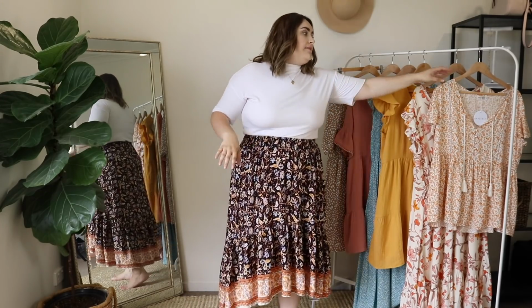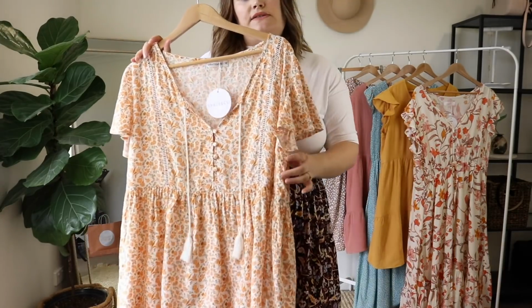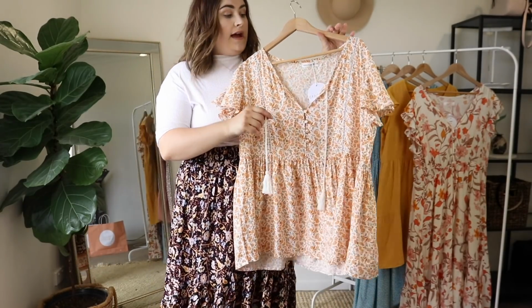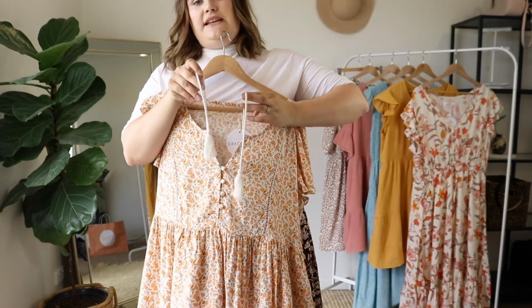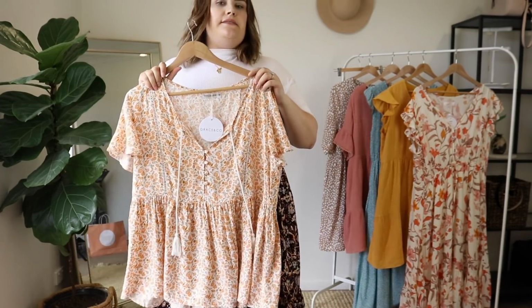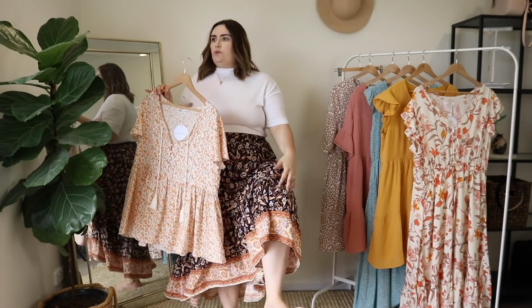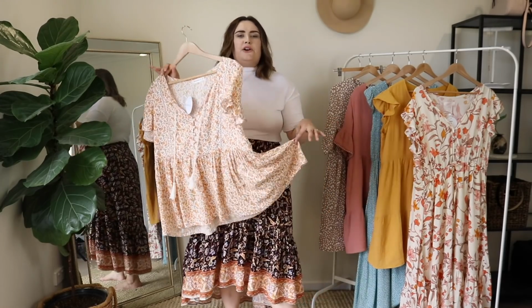Moving on to the very last item, we have the Rosalie top. I have this one in the size 18 because of the style of it. I thought I'd go my usual size. It's got functional buttons, again for breastfeeding, or breastfeeding friendly I should say. And it's got two tassels, which is so chic, so cute, very summery. I find that this kind of design goes really well with a denim skirt or, what are they called, Bermuda shorts. But you could really play around with anything with this. You could wear a black skirt, you could wear jeans, literally anything, and this will go with it.